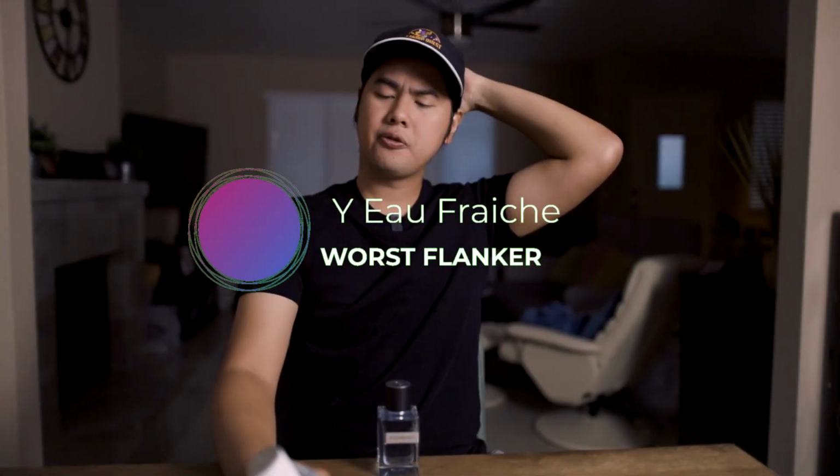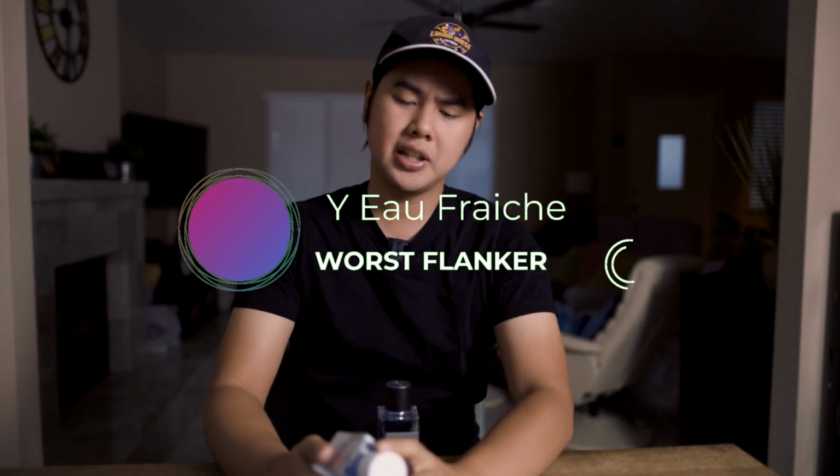This one has a fresh kind of citrusy cocktail at the top, dries down to a little bit more of a smoother, fresh fragrance. But it is really, really nice. I've gotten compliments from this fragrance. Actually, I've gotten compliments from the whole entire line. This one is really nice, man.